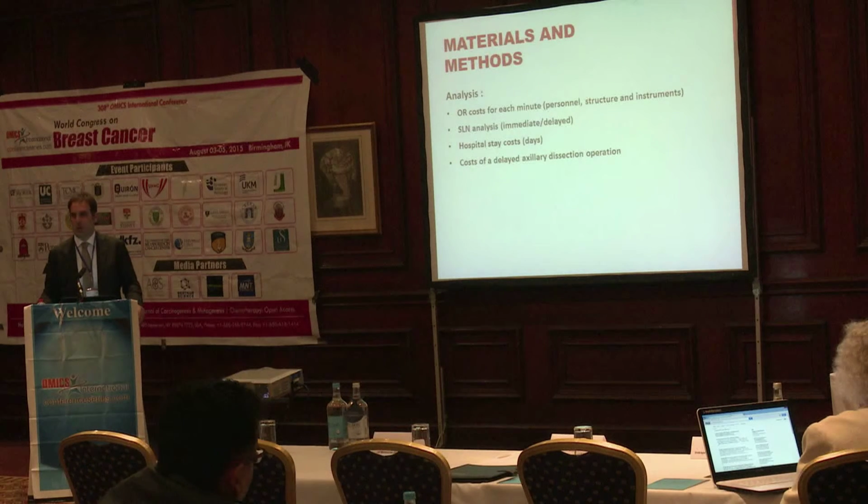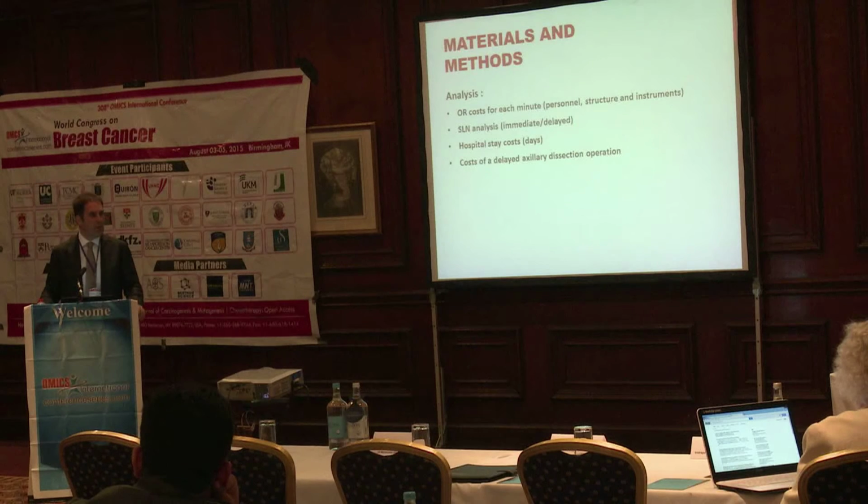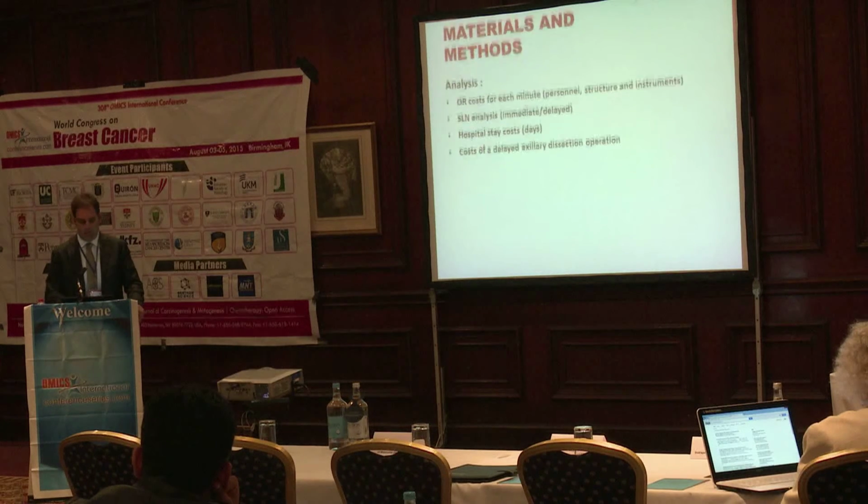I can tell you that in Italy, a surgical hospital bed costs more or less 570 euros each day. This means more or less $700 and 400 pounds, more or less. And the cost of a delayed axillary dissection operation and of its hospital stay.